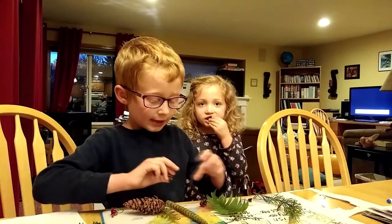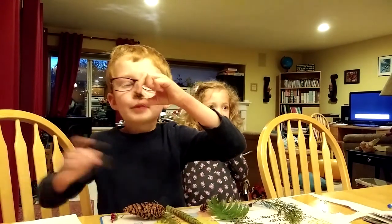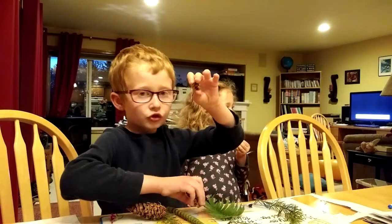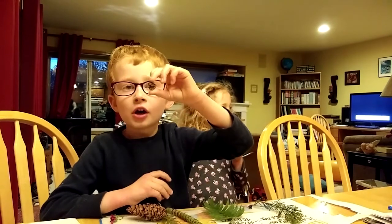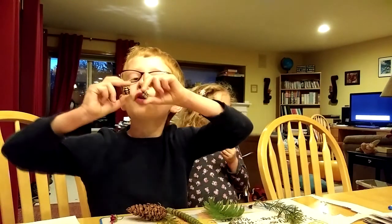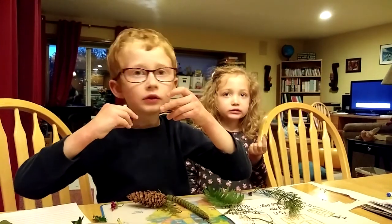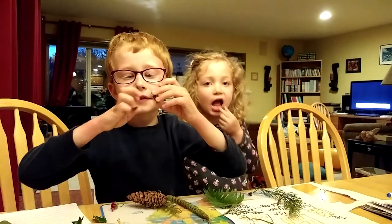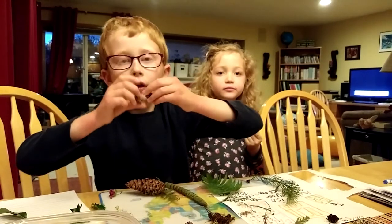The next one that I'm going to do is a hemlock cone. Hemlock cones are from a hemlock tree. They fall from it, though. And know what else is a hemlock cone? This is a hemlock cone too. Do you know what's inside of the cones? The tree's seeds. There are seeds inside the tree's cone.